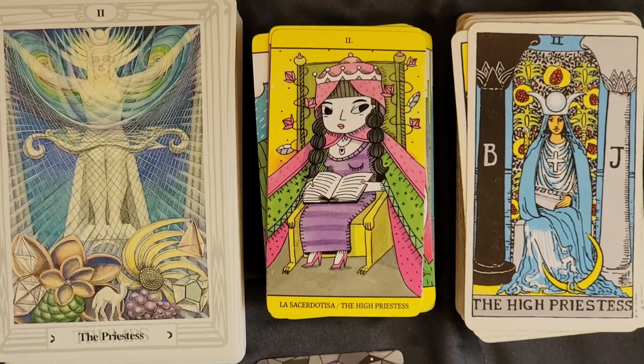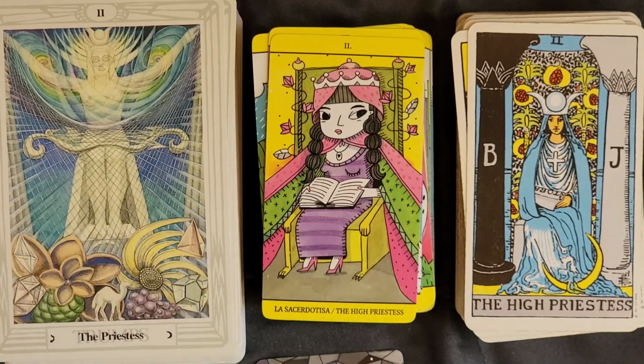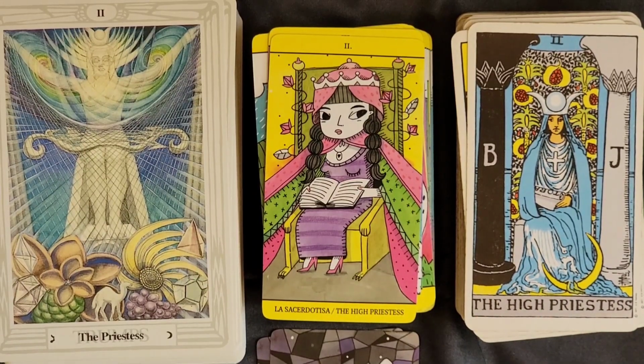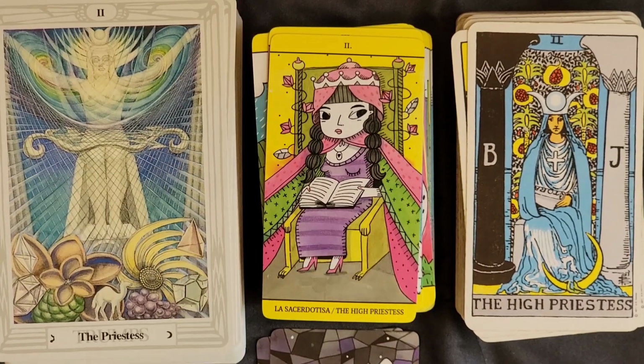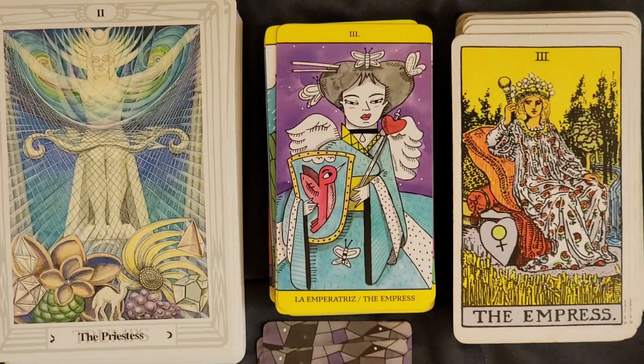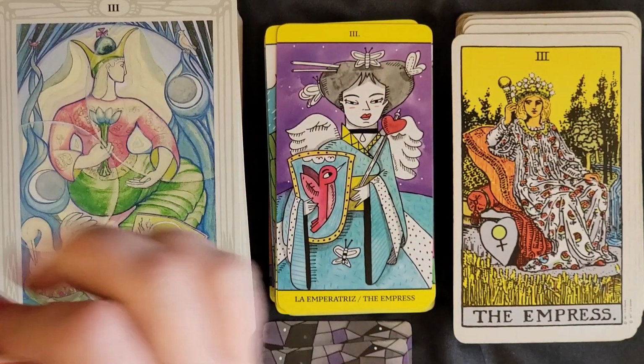And she's got a clawfoot chair. She's got a book here in front of her. So I'm gonna say this is really leaning more towards Rider-Waite, even though it said it's kind of based in Thoth or Egyptian Hermetic kind of tarot. But moving on, here's our Empress.